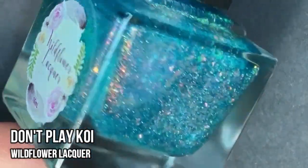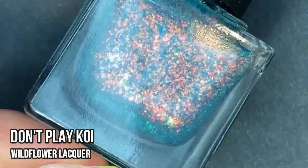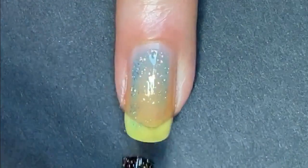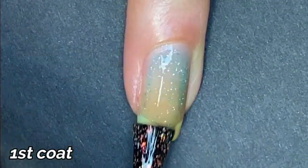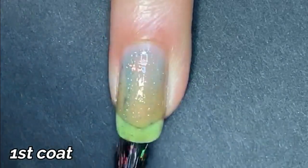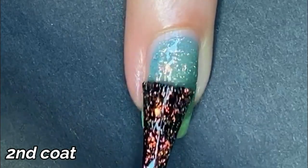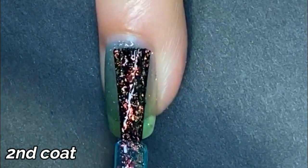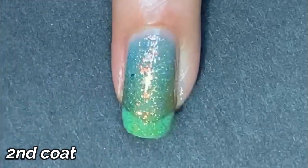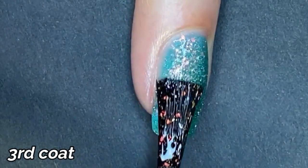So this polish is described to be a turquoise jelly packed with red to gold to green crystal flakies and scattered hollow flakies. This one is going to be $13.50, and it's truly a jelly. It's a little bit more on the sheer side. I had to use 3 coats. After 3 coats, I wouldn't say that it is fully opaque yet. You can still see my nail line, but I don't mind that very much because it has so many flakies. It's rather reflective, so I don't think that's an issue at all.